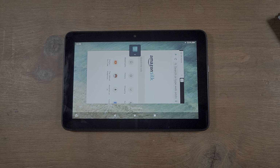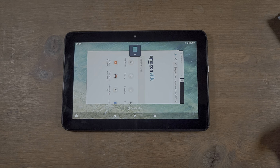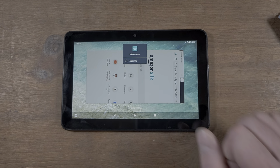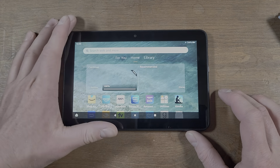One thing I do want to mention is you cannot bring up multiple apps onto one page. If you have the HD10 or HD10 Plus, when you're on this display, you hit that and it'll give you an option to open it up in a split display. Being only 7 inches, it does not give you that option.